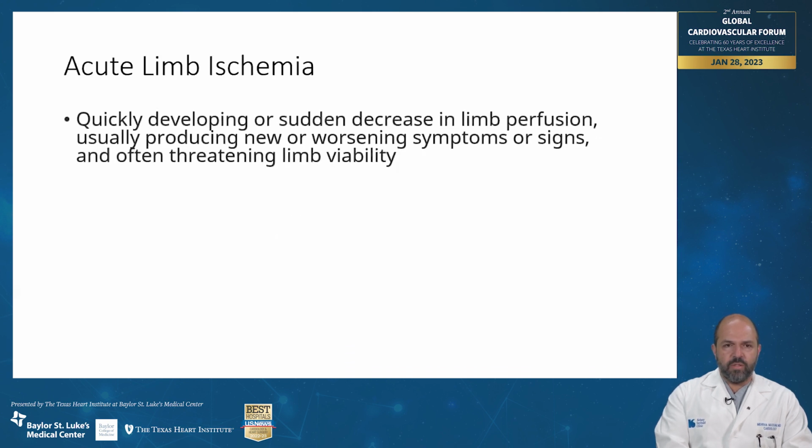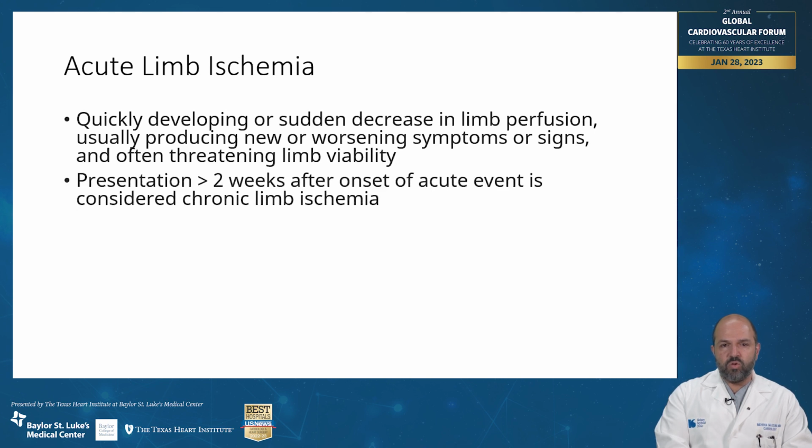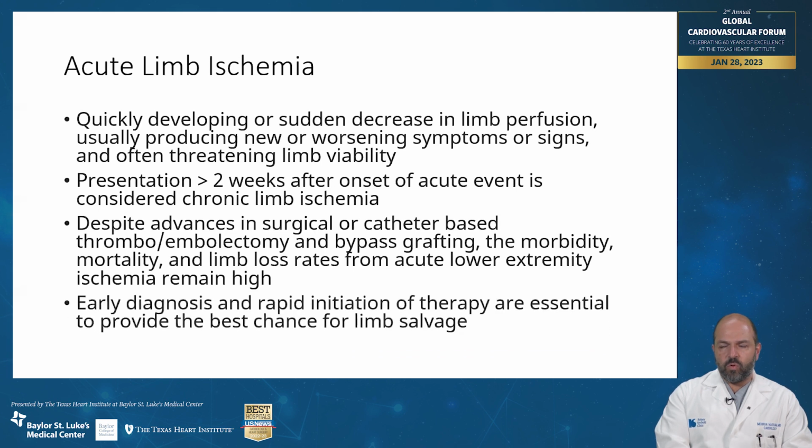Acute limb ischemia is a quickly developing or sudden decrease in limb perfusion, usually producing new or worsening symptoms or signs, and often threatening limb viability. Usually, if the presentation is greater than 2 weeks after onset of the acute event, it's considered to be chronic limb ischemia. Despite advances in surgical and catheter-based technologies and bypassing, morbidity, mortality, and limb loss remain very high for these events. Therefore, early diagnosis and rapid initiation of therapy are essential to provide the best chance for limb salvage.